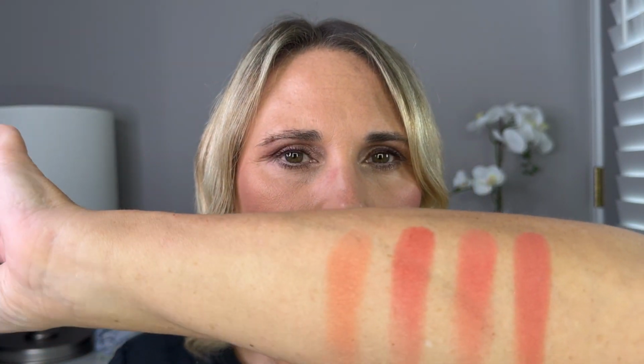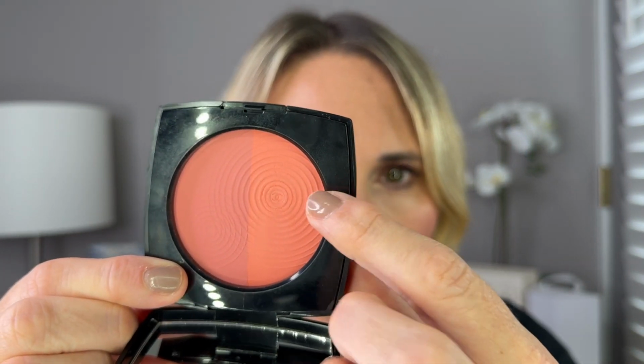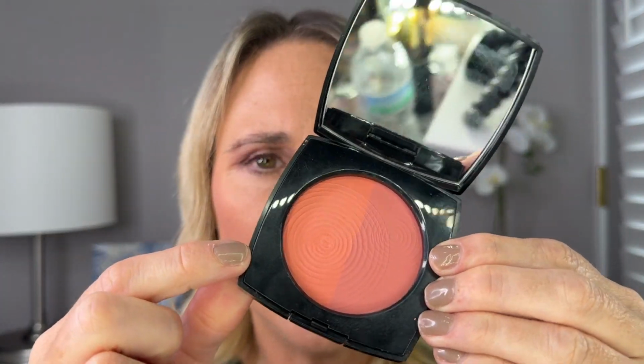They're calling this new blush peach, but when I think of peach, I think of this. I mean, there's a huge difference between those two shades. So here is another blush duo, and I'm just going to swatch the coral or the peach shade. I will swatch that pink shade up against the pink blush. This one is a similar shade. It's just not as pigmented. It's just a little bit more sheer.